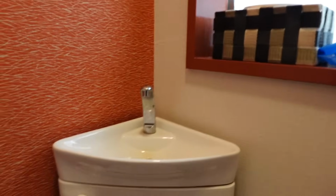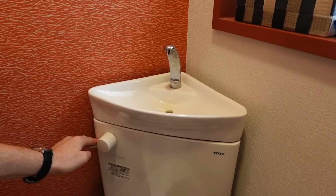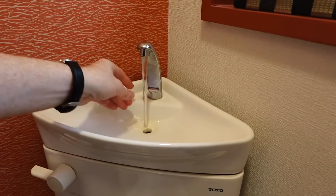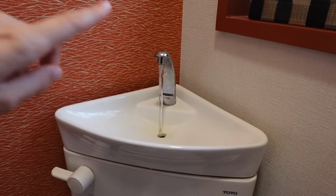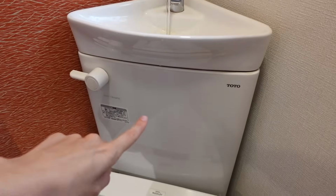So another cool thing are the tiny sinks attached to the toilet. Again, I've only ever seen this in Japan, but it's a very eco-friendly alternative to a sink. Plus, it makes a lot of sense when you get a tiny bathroom where you can't really fit a toilet and a large sink and whatever else you need.